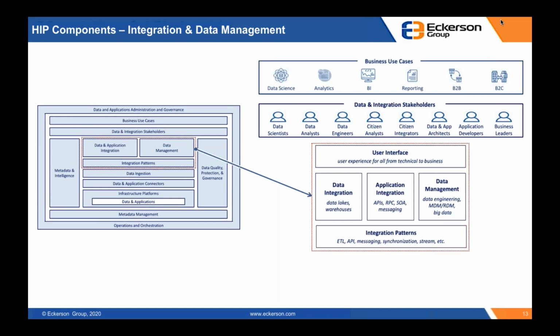Data management includes data engineering, master data management, and reference data management. Data engineering organizes and processes large volumes of data, both structured and unstructured, to meet the goals for data quality and data accessibility. Data engineering is an essential enabler of modern business intelligence and analytics. MDM-RDM is the means by which organizations connect, reconcile, and quality assure their shared reference data.